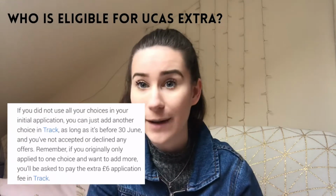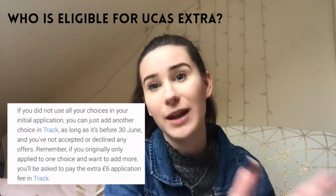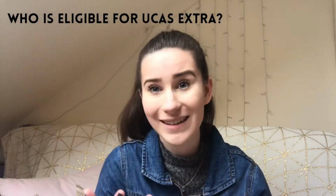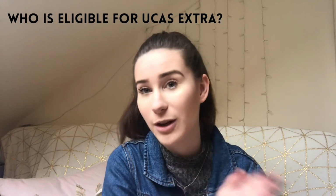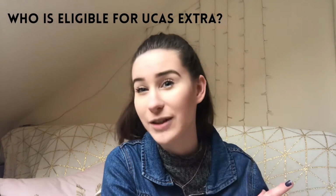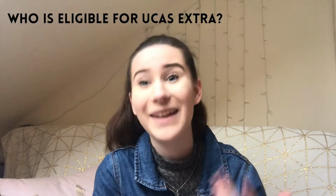If you then want to go on to add more choices, you have to pay the extra £6 that you would have had to pay had you submitted more than 1 choice to begin with. So hopefully that clears up things a little bit. So if you've not used all your 5 choices, then you can apply through UCAS Track for an extra choice without having to go into Extra. But if you've used all 5 and you're not holding any offers, then keep watching and I'm going to explain how that works.